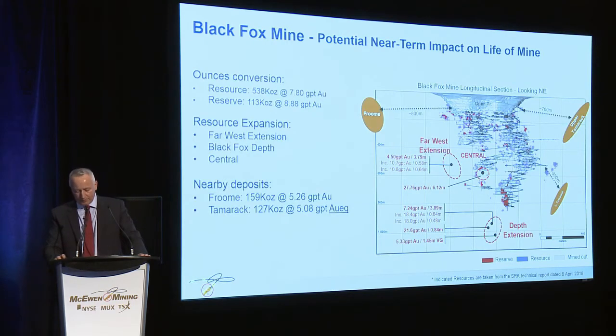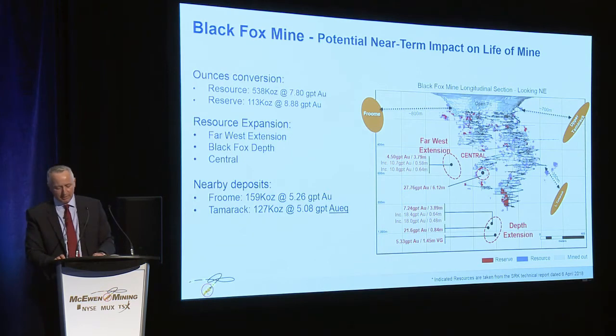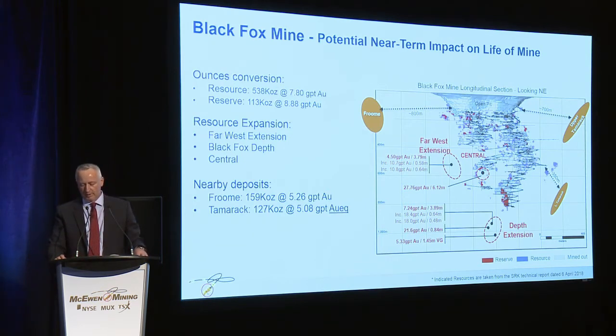The second approach to extend the mine life is to look at existing nearby deposits that can potentially contribute to future production. To the west, the Froome deposit hosts 159,000 ounces at 5.3 gram per ton gold. To the east, Tamarack hosts 127,000 ounces gold equivalent at a grade of 5.1 gram per ton gold equivalent from both base metal and gold mineralization. We'll have a press release out on Tamarack later today, if not already done, describing the mineralization we have there. Finally, we are advancing with a comprehensive surface exploration program to assess the potential of the property, and I'm going to highlight some of the results that are being generated.